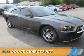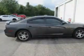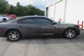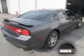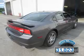Presenting the 2014 Dodge Charger. Grab life by the horns. It's powered by rear-wheel drive, a 5.7-liter 8-cylinder engine, and an automatic transmission. With fewer than 35,000 miles, this vehicle has a long road ahead.